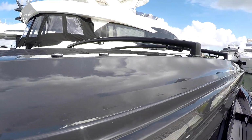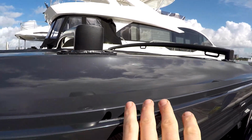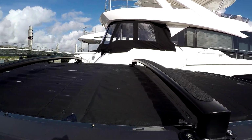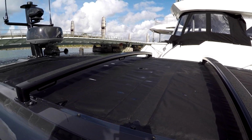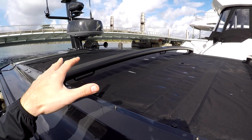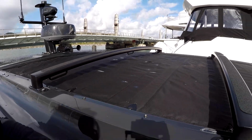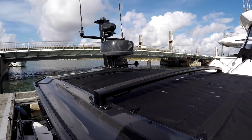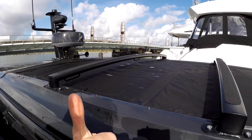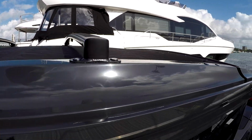Looking up onto that roof, where the roof bars are, you've got a lovely black sunroof which will open up in just a second. There is a red winter cover that goes over the top of this, which matches in with those bow seats and also with that stern seating group as well. So there's lots of continuity throughout the boat.